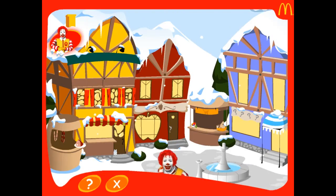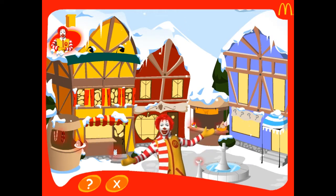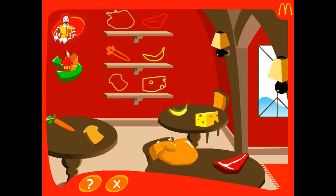Back to the village. Just click to... Now, let's go have some fun. Welcome to the... Sheesh, this place is a mess. Let's put everything back where it belongs. Just click and drag a piece of food to its matching shape and color on the shelf to get everything in its place.